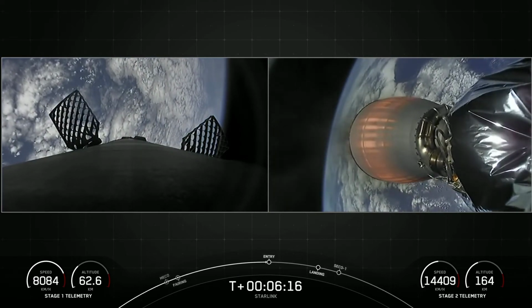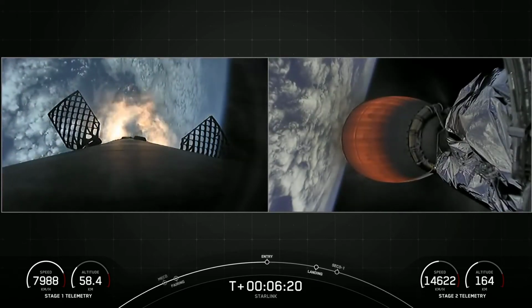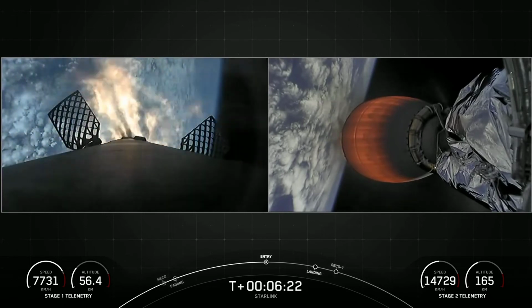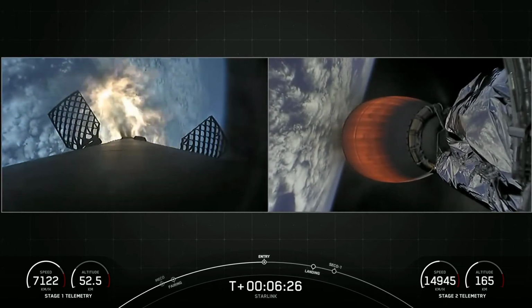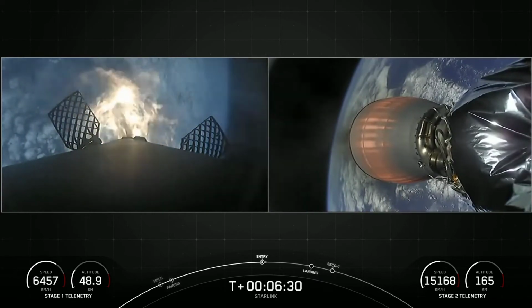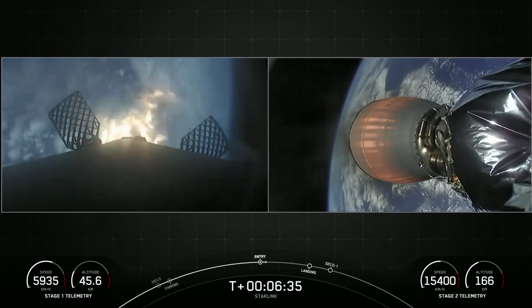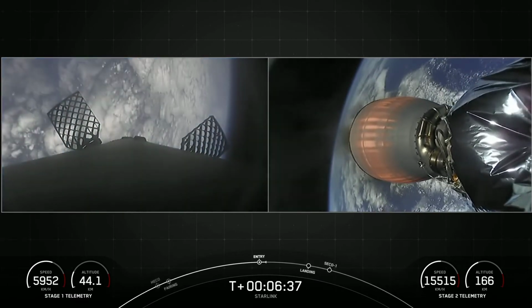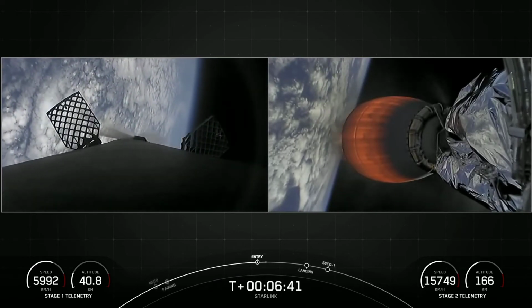Stage 1 entry burn startup. So we can see the first stage has begun its entry burn. We have reignited 3 of the 9 Merlin engines to help slow the booster down as it re-enters the thick part of the Earth's atmosphere. This burn will last about 20 seconds. Everything continues to look nominal for second stage. We can see that entry burn has concluded. Stage 1 entry burn shutdown.